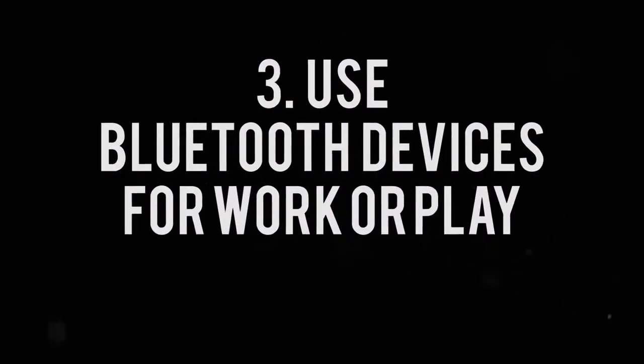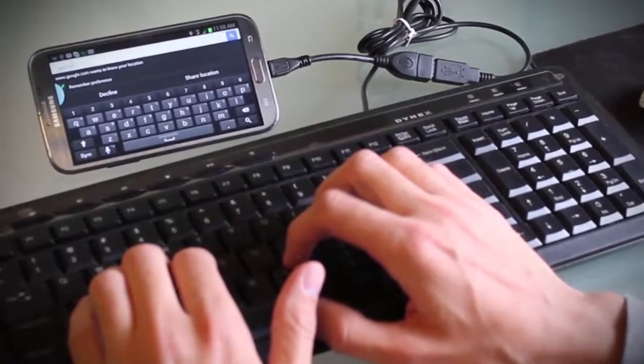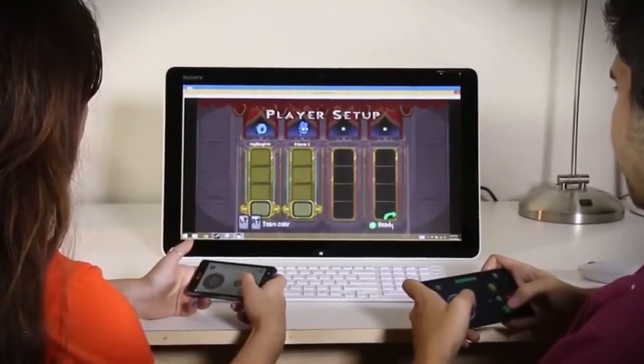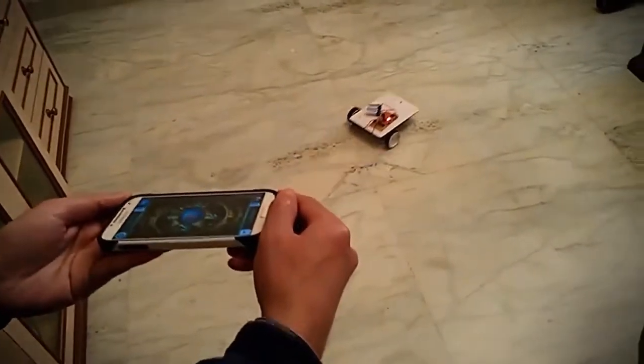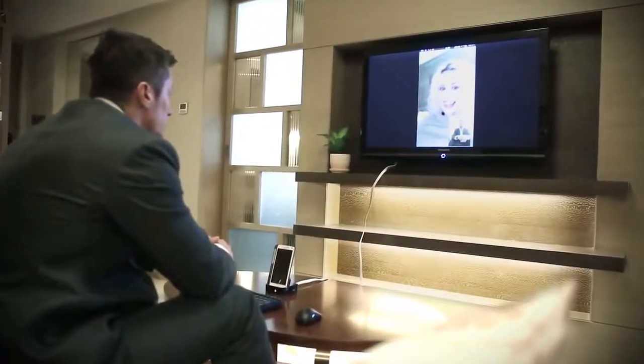Use Bluetooth devices for work or play. Never worry about sending an email that looks like it was written on a phone again, or controlling a game by blocking the same screen you're using to see it. If you're ever in a pinch and need to write a presentation, you can use a mouse and keyboard. If you really like emulators, you can use a Bluetooth controller to play your games.